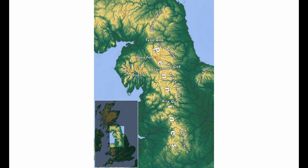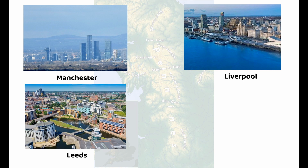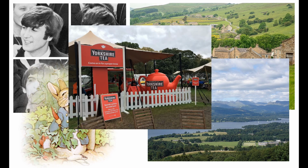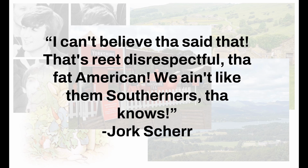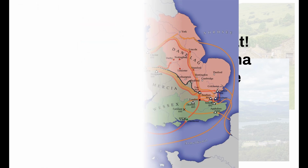Despite being more mountainous and culturally different, there's still tons of notable things from there, like the cities of Manchester, Liverpool, Leeds, and Sheffield. It's also the home of the Beatles, the Yorkshire Dales. Cumbria is where Beatrix Potter set her books, the Lake District, which is where some of England's largest lakes are for some reason, and Yorkshire tea. They're also very regionalist online, and rightfully so. They aren't the South. It's also where the Vikings ruled in England for a century.